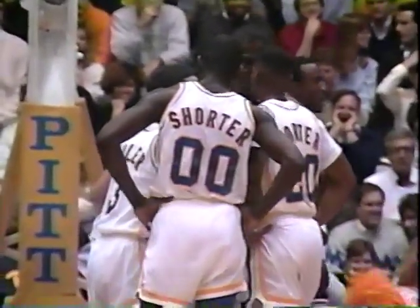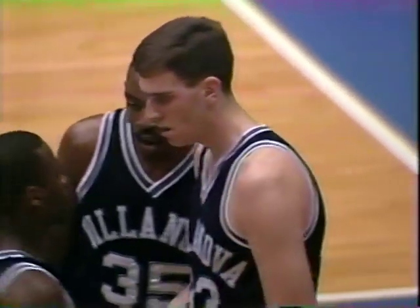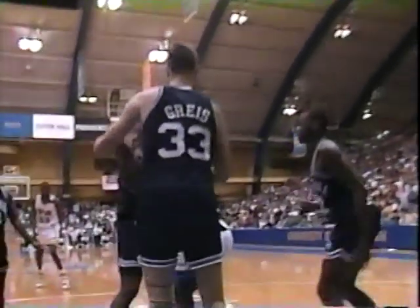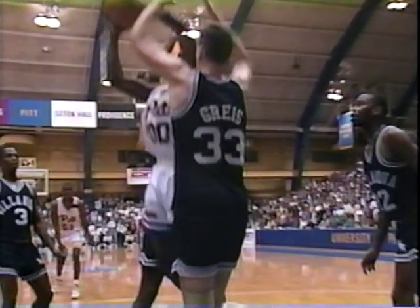This one's a challenge, but if you want to teach people how to play the low post, take a look at Brian Shorter. Not only in front of people, but here, the back cut. And this was the lack of communication. Doug West had tried to exchange with Grice, and of course, the poor reacting Tom Grice caught.